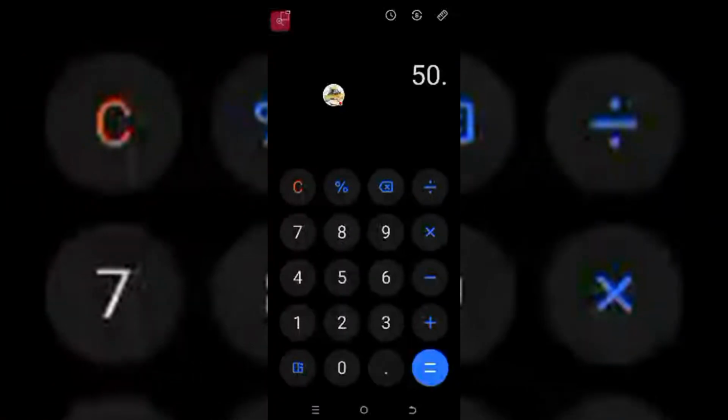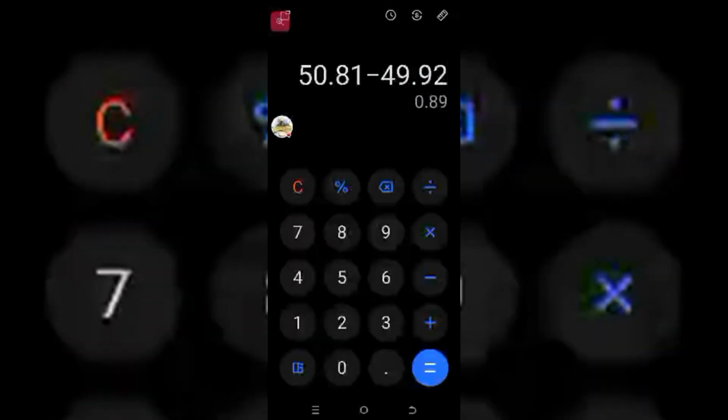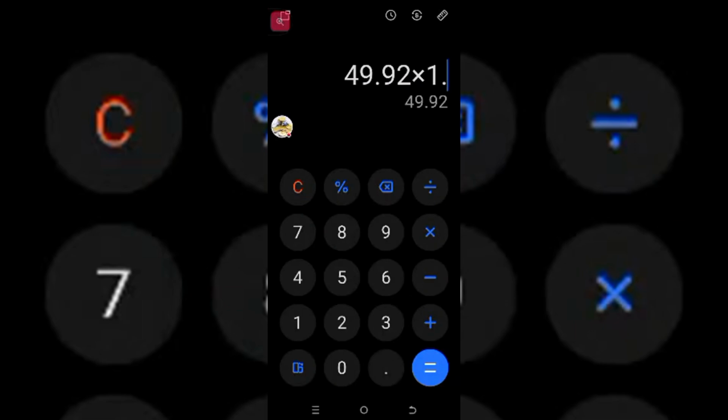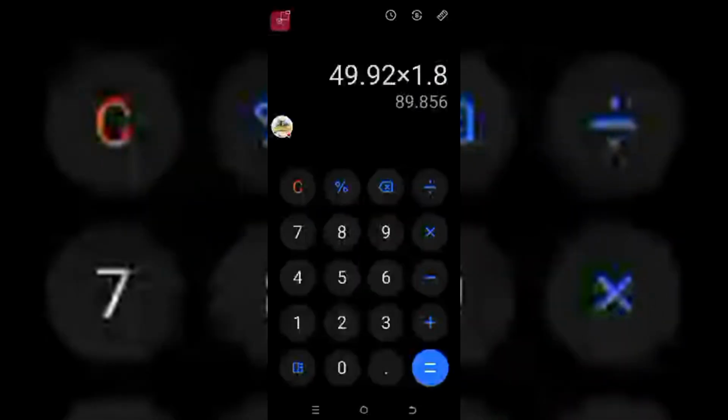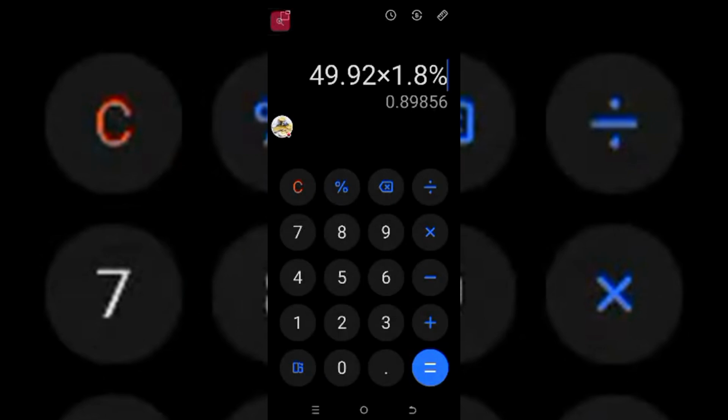Okay. So we have 50.81 minus 49.92. Interesting. We made 89 cents. So let's see what the percentage is. 49.92 times that should be 1.8. Yeah, 1.8%. Not bad. We made 1.8%. Is a good one, right?